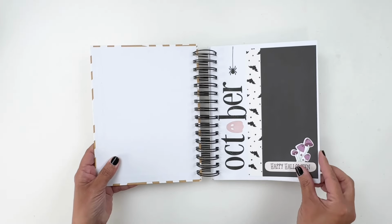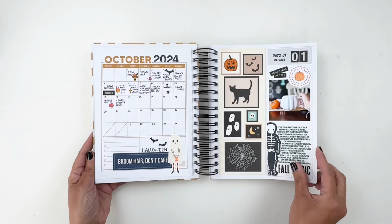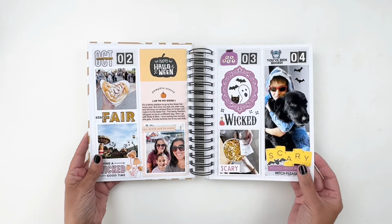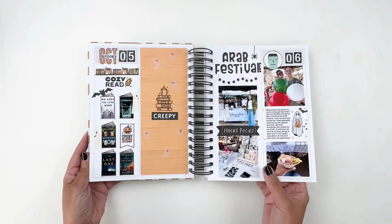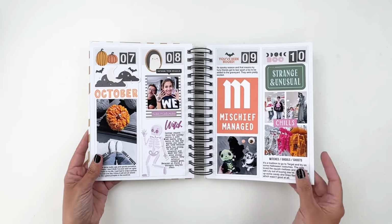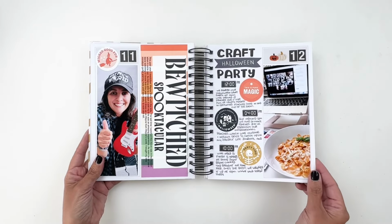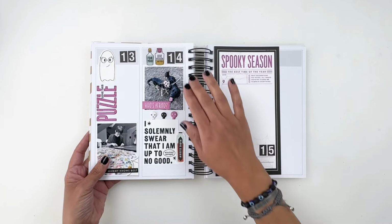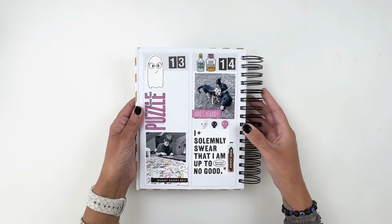Today I'm going to do a quick flip through of the pages that I've created in my October daily so far. And I did want to say that this is going to be my last October daily process for 2024 that I'll be sharing with you, just because I got sick and my schedule has gone to crap, honestly. I just didn't have time to work in my October daily, but I will come back and share a flip through of the finished October daily, if that makes sense.